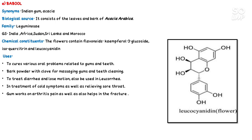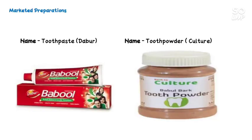Bark powder with clove is used for massaging gums and teeth cleaning. It is also used to treat diarrhea and loose motion. Also can be used in leucoderma. It is used in cold symptoms as well as in relieving sore throat. Gum works in arthritis pain, also helps in fracture. Marketed preparations of babul include toothpaste from Dabur and tooth powder from Culture.